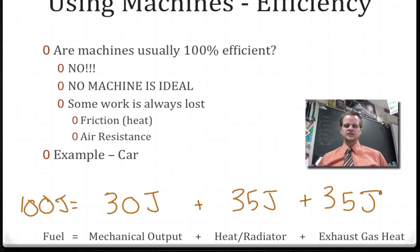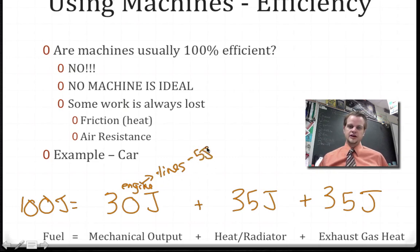So in this case, it wasn't necessarily friction that took it out, although, actually, if you think about it, I bet that going from the engine to the wheels, you probably lose about another 5 joules of energy because there's friction in the engine. Even though they're well oiled, there's still friction there. There's friction in all the parts, and there's wind resistance as well.